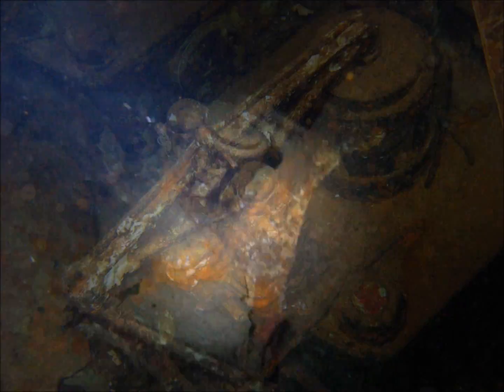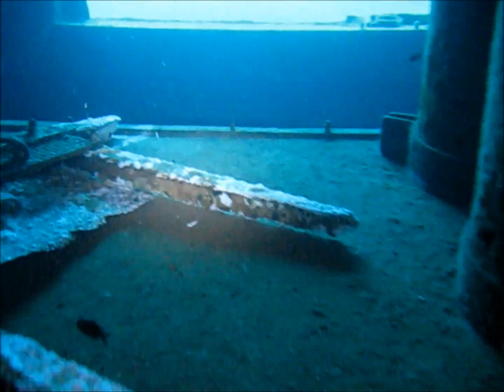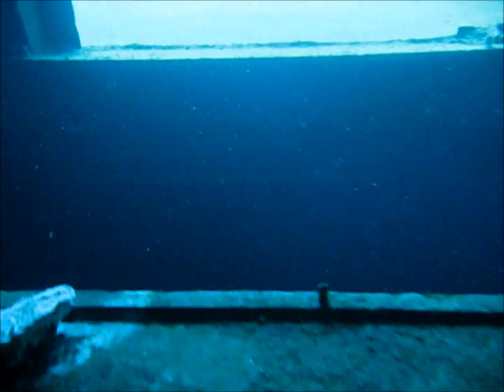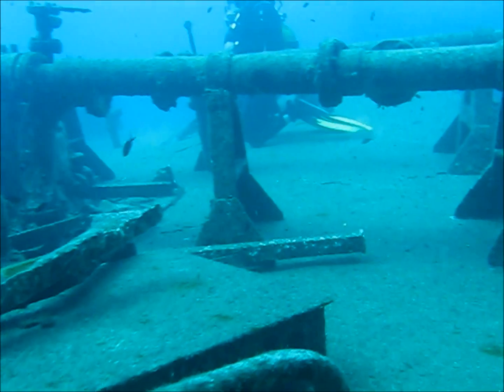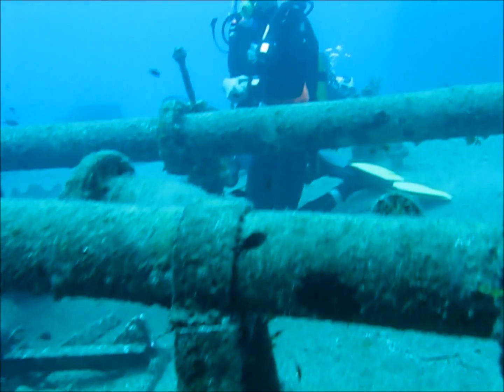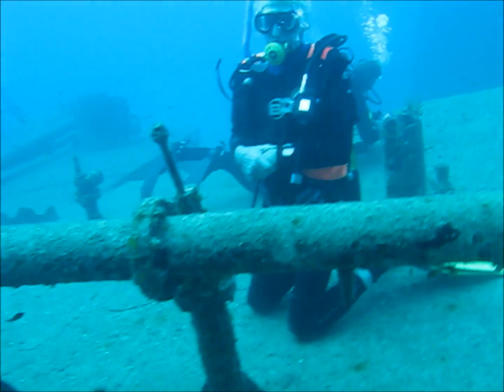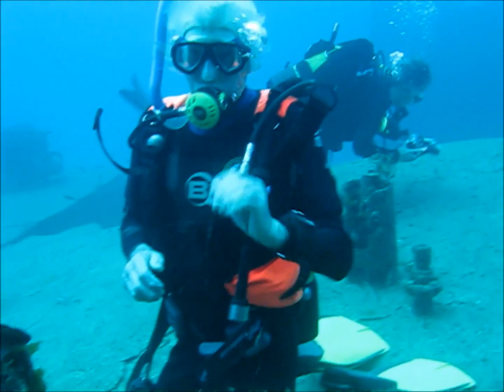Now for those of you that like large rockers, there's a still photo. Emerging back out of the engine house and into the daylight. And here is John, indicating that he has just 100 bars left, which is our turnaround point. And there he goes.